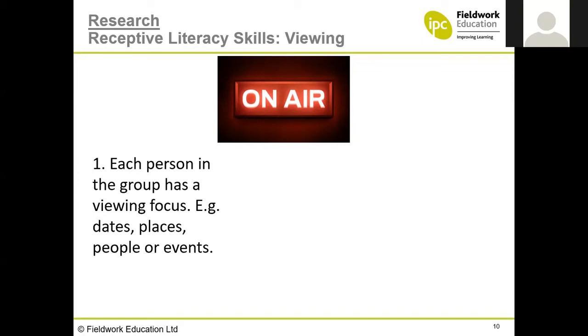So as each child makes their notes, they could do it in pictures, they could do it in words, we could have numbers, and then at the end of the session, they can reconvene, share what they heard and what they saw, and then you may want to watch the video again to see if they can then make more sense of the story.